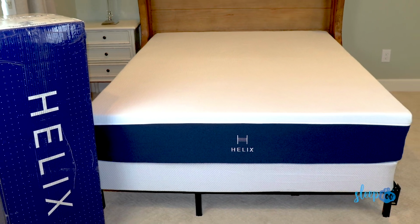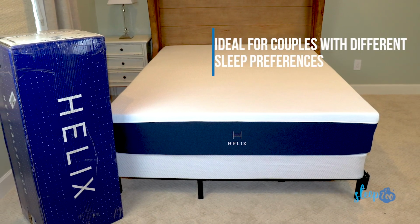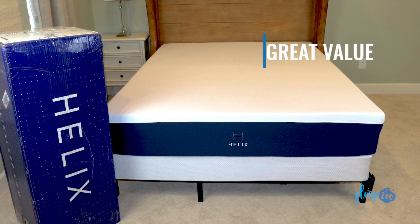So bottom line, the Helix is a bed in a box that provides a great blend of comfort, pressure relief, support, and bounce. It's one of the most customizable mattresses available today, with each Helix sold being tailored specifically to the needs and wants of the customer. Despite the luxury design and full customization, Helix is still quite affordable. Plus, this mattress is ideal for people with different sleep preferences as it allows you to customize each side of the bed. Overall, this is an excellent hybrid mattress at a great value.